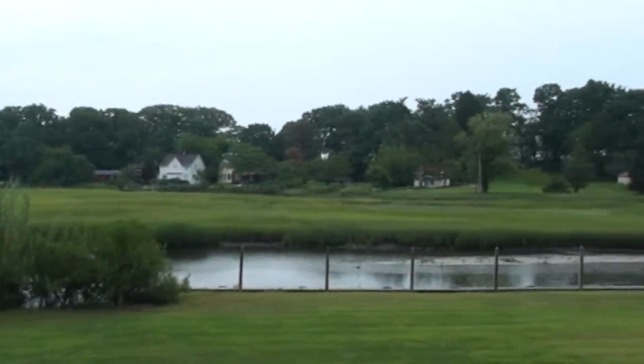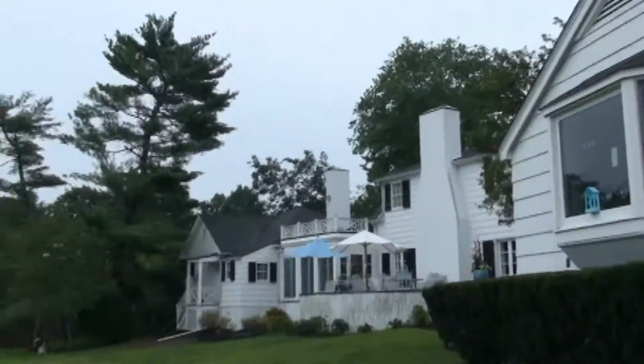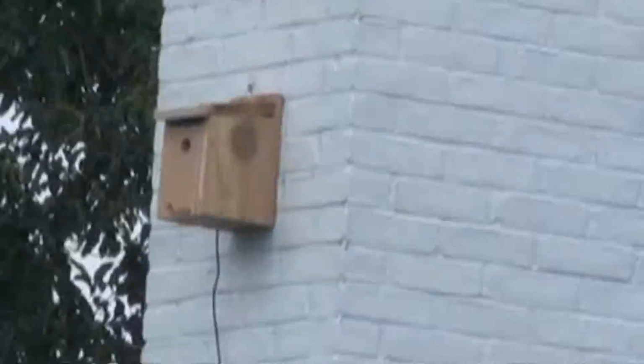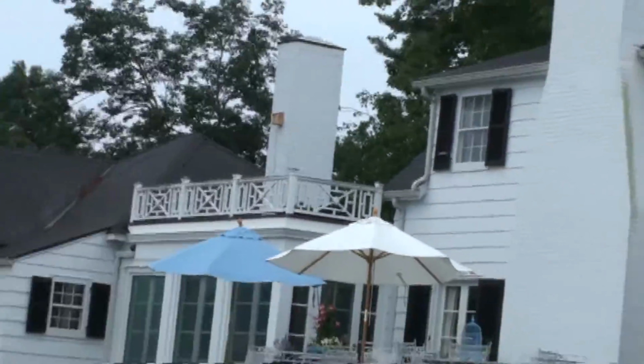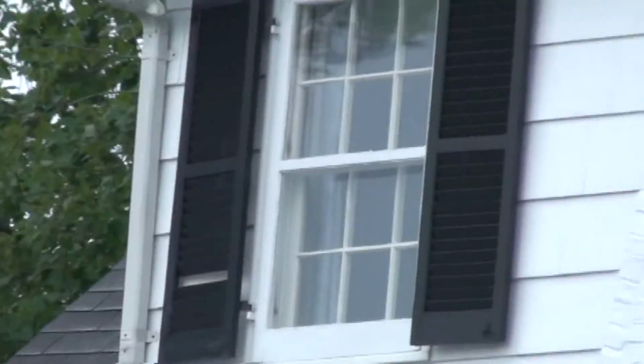Turning it over. Great. Nice view in this place though. Okay, so here you can see is up in that chimney. Let's see if we could zoom in. There it is. It's in that birdhouse there. And the cable goes in that window. There it is. Cable goes along that rail and into that window.